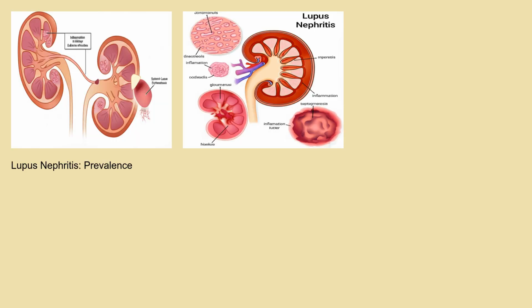Lupus nephritis affects a significant proportion of individuals with systemic lupus erythematosus. Studies suggest that up to 60% of adults and as many as 80% of children with lupus will develop some form of kidney involvement during their disease course. It's more prevalent in certain ethnic groups, particularly African Americans, Hispanics, and Asians. Women are also significantly more likely to develop lupus and, consequently, lupus nephritis than men.